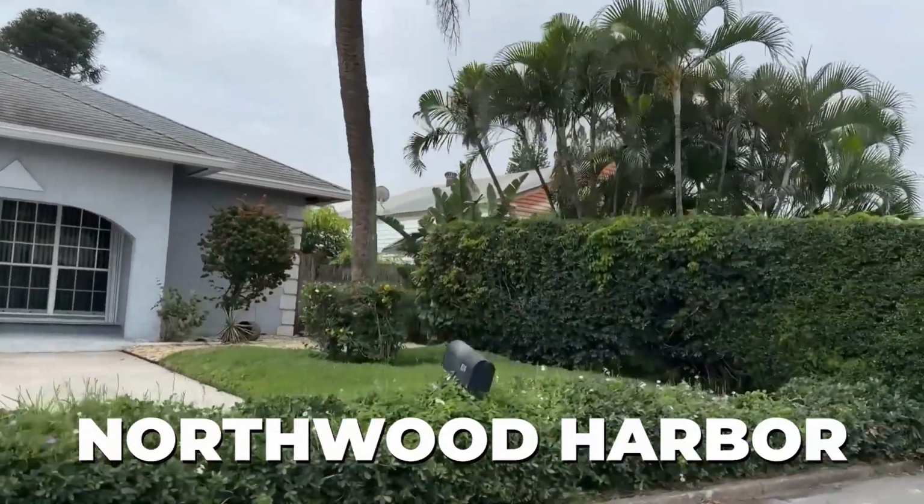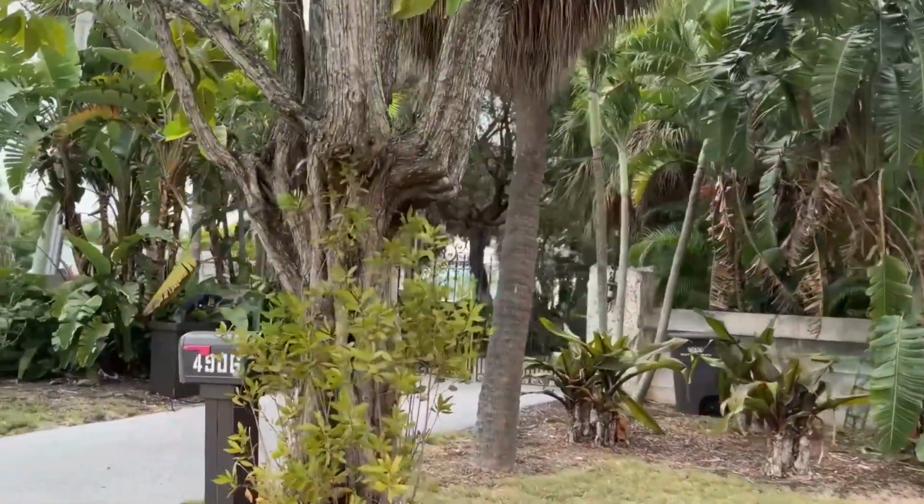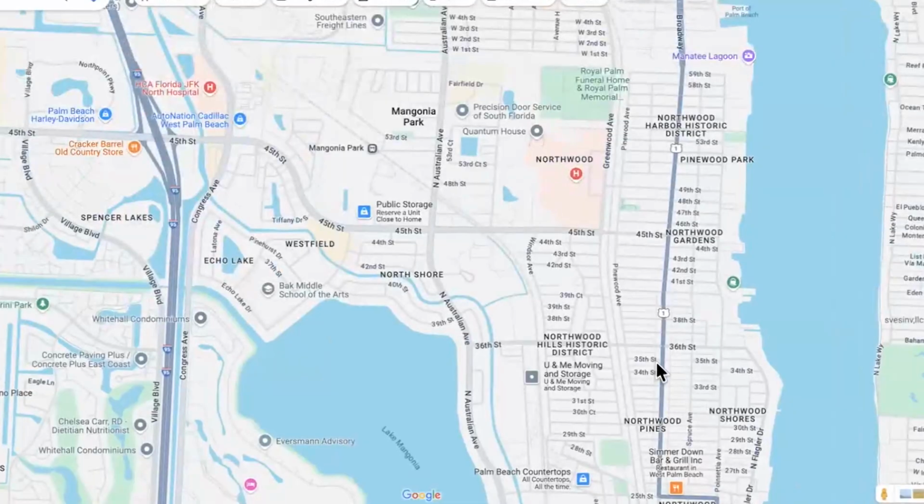Okay, so before I go back to my map and show you the third district of Northwood, which I'm calling the Northwood Harbor District, it goes from like 36th to 50-something, so it's a lot of blocks, and that's all east of US 1. And what's going on there is the city developers, and I think there's even a national redevelopment agency that's working with them and really reimagining this whole area, because US 1 is the boundary.